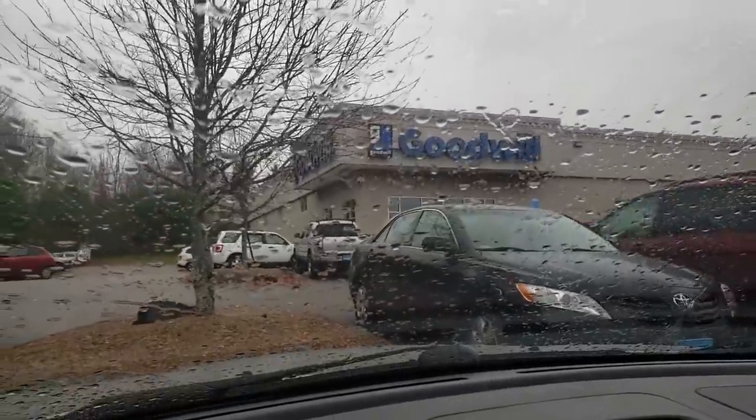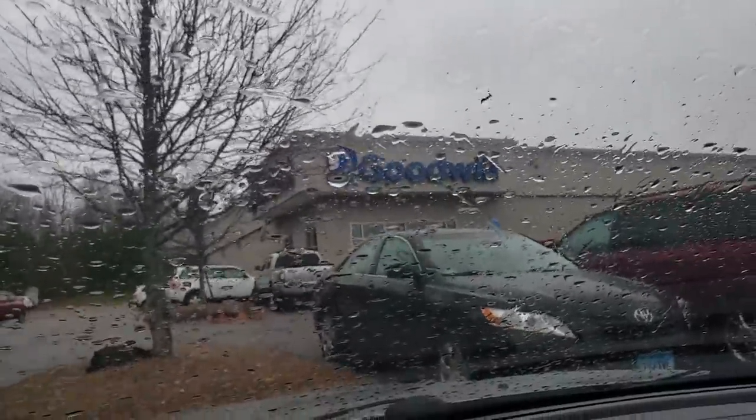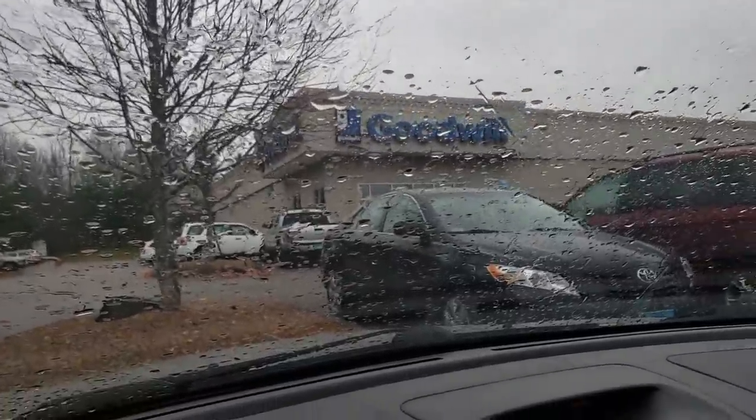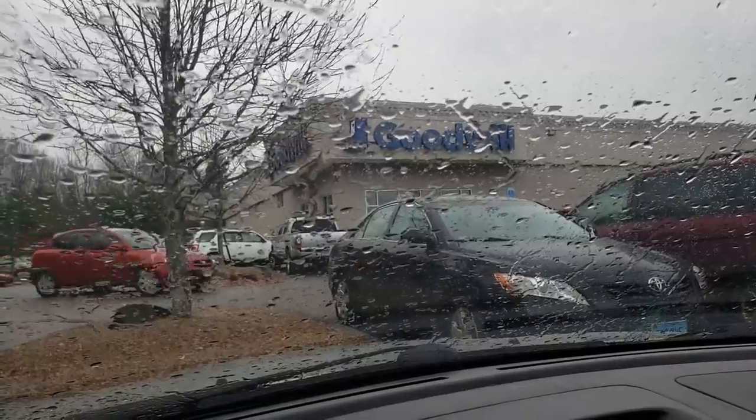It is 12:52 and it is starting to really rain. It's also very cold outside, so you can see all the leaves are gone. So we gotta head in there and let's see. I want to get at least $100 worth of sellable items. Let's see if that's possible.